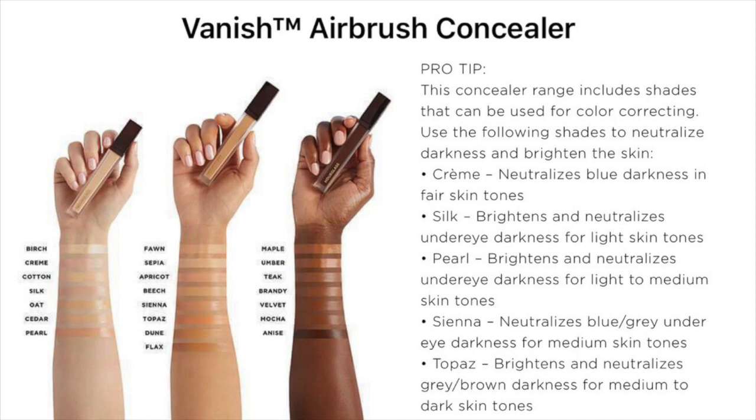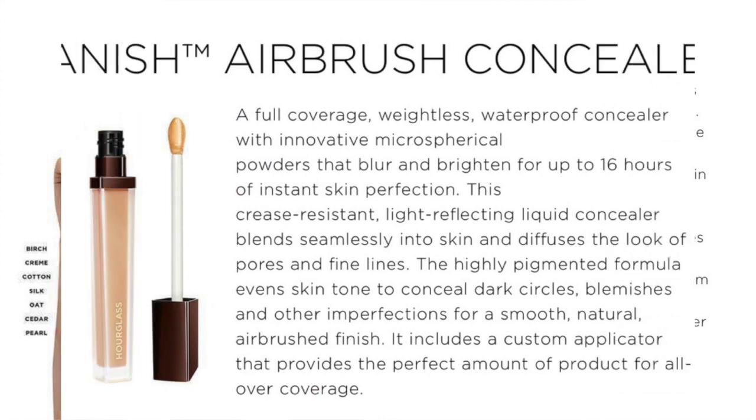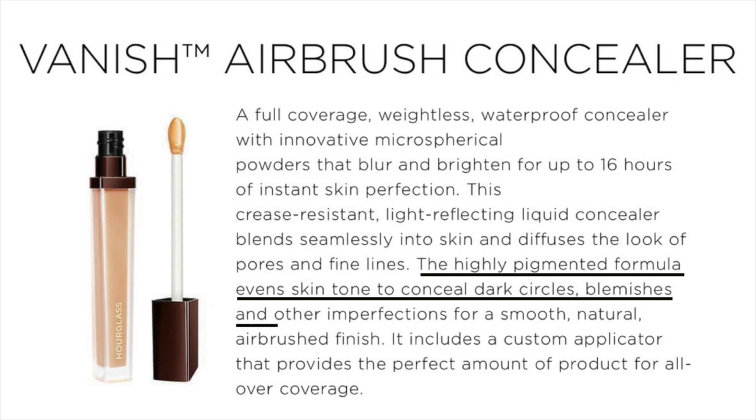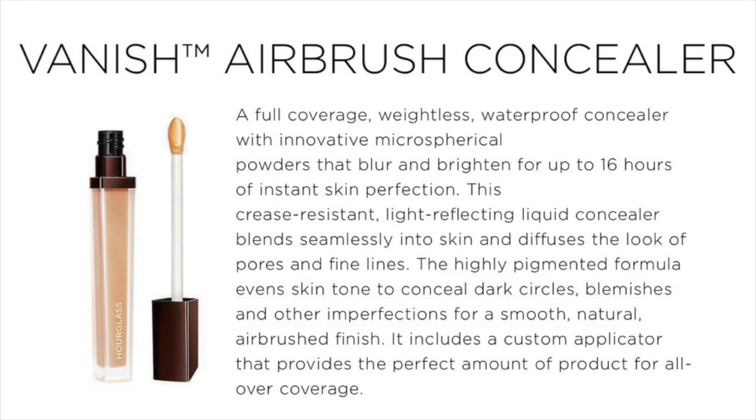But I really do love all the claims on this product. So let's go with the details. It's a full coverage, weightless, waterproof concealer with innovative microspherical powders that blur and brighten for up to 16 hours of instant perfection. This crease-resistant, light-reflecting liquid concealer blends seamlessly into skin and diffuses the look of pores and fine lines. The highly pigmented formula evens skin tone to conceal dark circles, blemishes, and other imperfections for a smooth, natural airbrushed finish. It includes a custom applicator that provides the perfect amount of product for all over coverage.